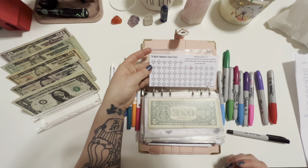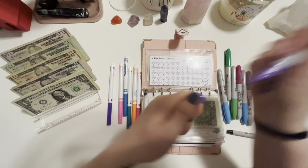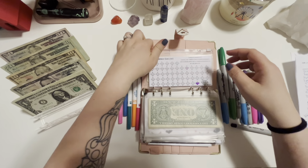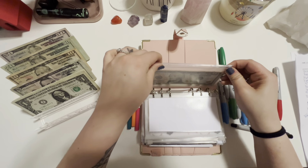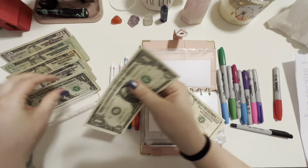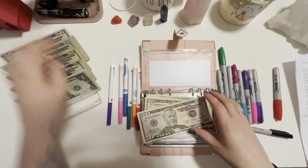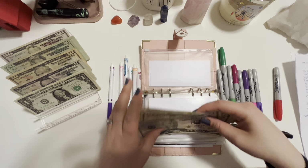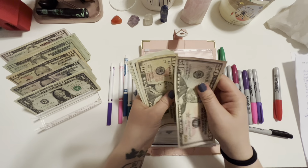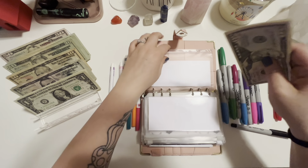Next, we have our 52-week savings challenge, and I am stuffing the biggest amount, and that is the 52. So that is a $50 bill and 2 ones. So we'll put that at the back. And the 50. Ooh, I'm out of 50s. I needed another 50. I don't know what happened. All right, we'll figure it out. So 50, 61, 2, 3, 4, 5, 6. So we're at 66.